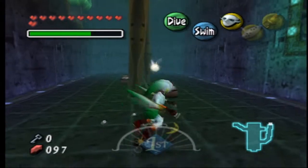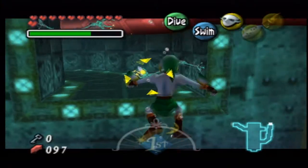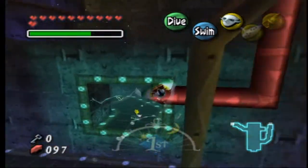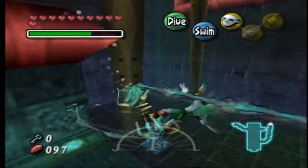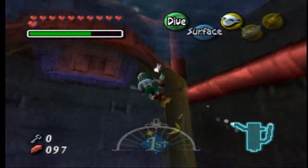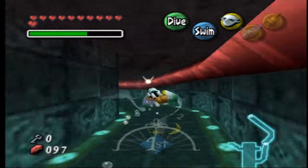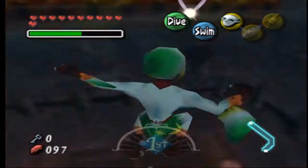If we come over here, there's a new enemy, which is the Dexy Hand. Now, Dexy Hands actually can't hurt you. What they do is grab you, dealing no damage, and throw you in a specific direction. But fortunately, we have electric powers, so we don't need to worry about them too much, although they can be of use sometimes. These things are Biobabas, and they kind of creep me out.